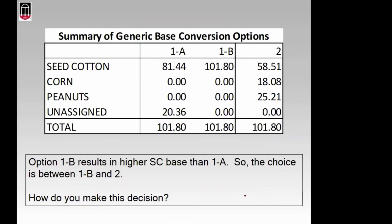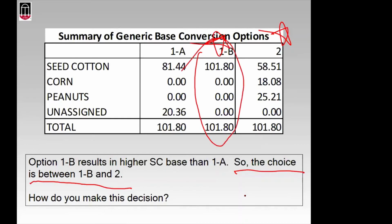So how do you make that decision? Here's how they compare. You have option 1A and 1B, and then option 2. Based on this planting history, here's what your choices are. Since option 1B results in higher seed cotton base than option 1A, you're going to select 1B. And you would compare 1B to option 2. So your choice is, do I want this, or do I want this?